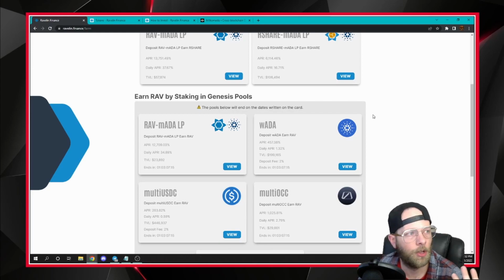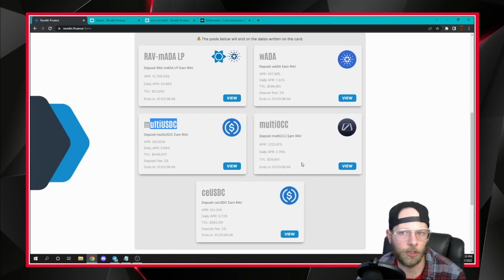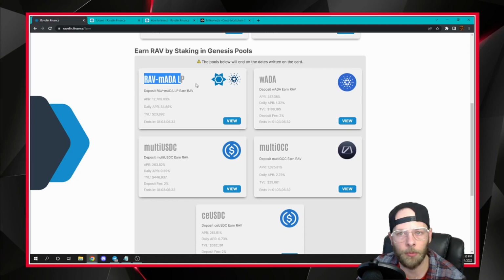In this pool, RAV is the token that you're going to be earning. However, there is a multitude of inputs you could put in here to earn that. So for instance, you could do RAPW, ADA, or a stablecoin like USDC to earn your initial RAV. In this way, you can start to earn your first native token, and you have the opportunity to compound your earnings via the RAV/MADA LP.